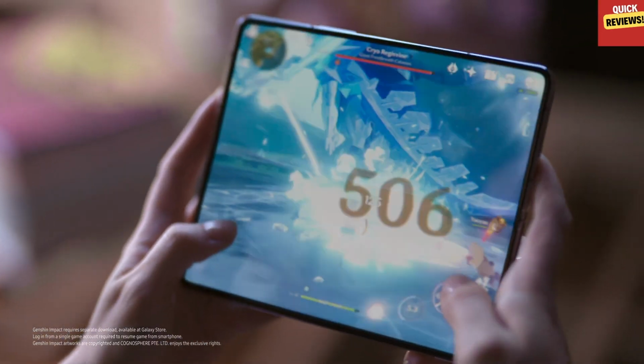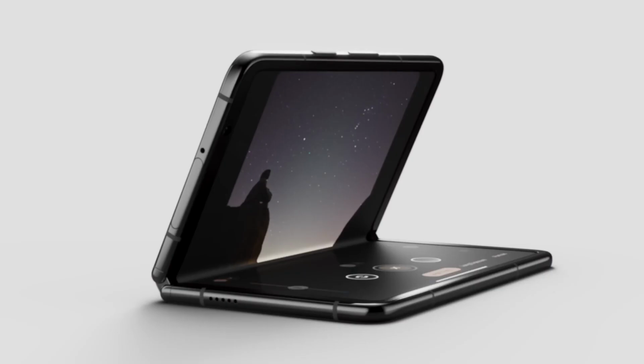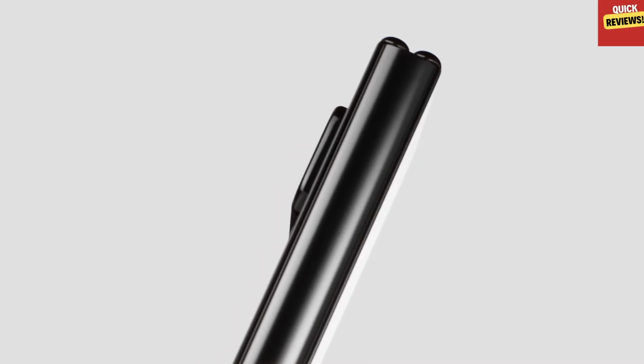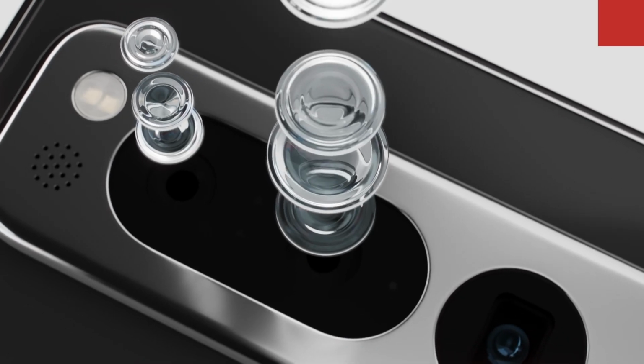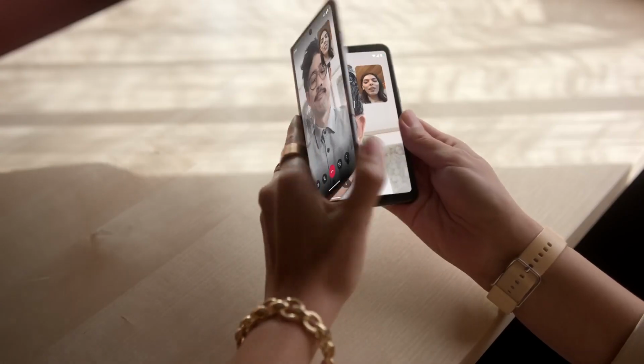power and multitasking prowess. Conversely, the Pixel Fold, Google's first foray into foldables, is designed with a sleek, pocket-friendly profile. It excels in the camera department, featuring the Google Tensor G2 chip for brilliant photos and videos. With a split-screen feature, the Pixel Fold is geared towards users who value seamless multitasking.